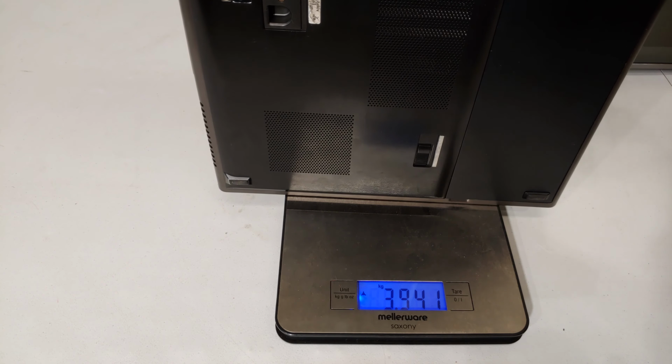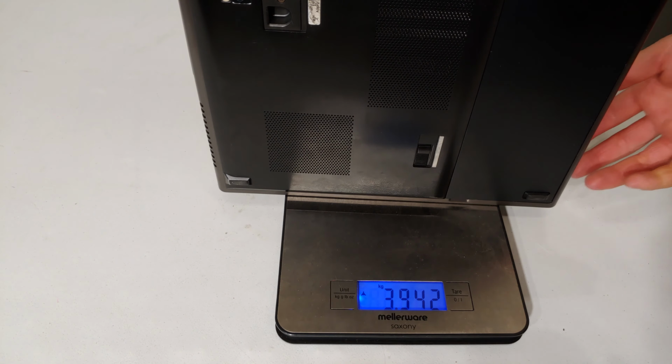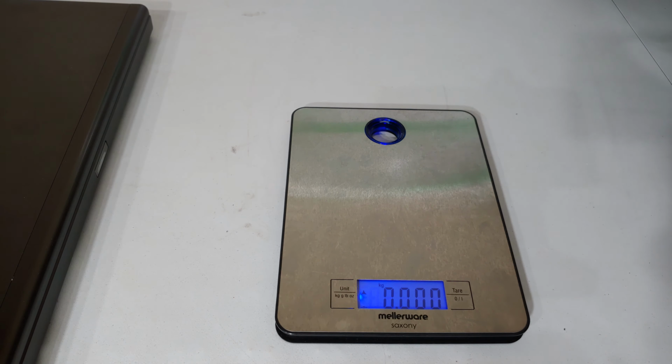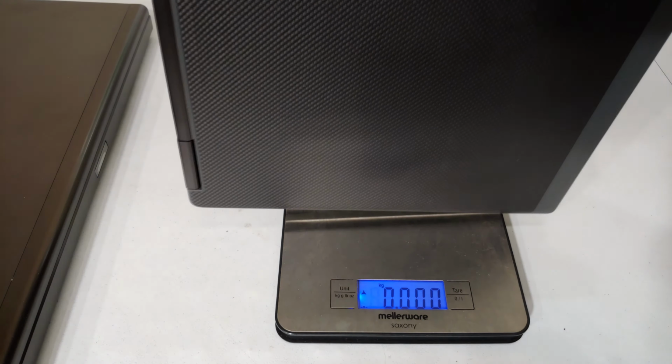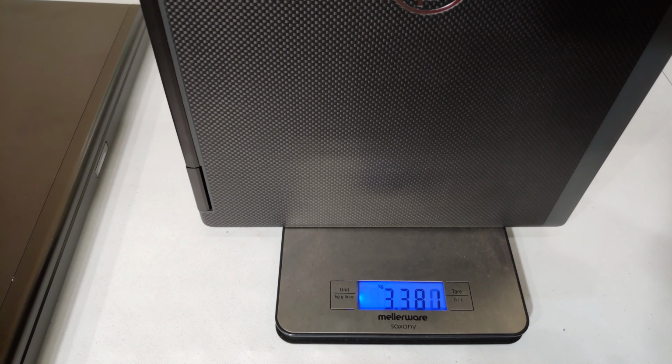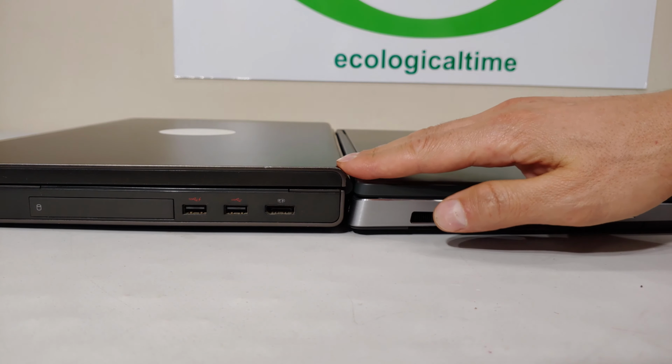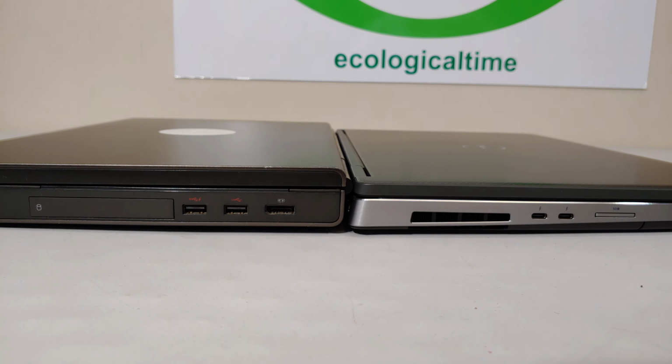All right, just having a look at the mass of the old unit. 3.94 kilograms, very heavy laptop. And that one had no optical drives, it was all SSD. And the new laptop, 3.38 kilograms, a fair amount lighter, but still this would fall into the heavy category of a laptop. So in this case, the new one is better because it is lighter. Right, looking at these back to back, you can see the new one is thinner than the old one. And when I flip it around, you'll see it is significantly thinner.